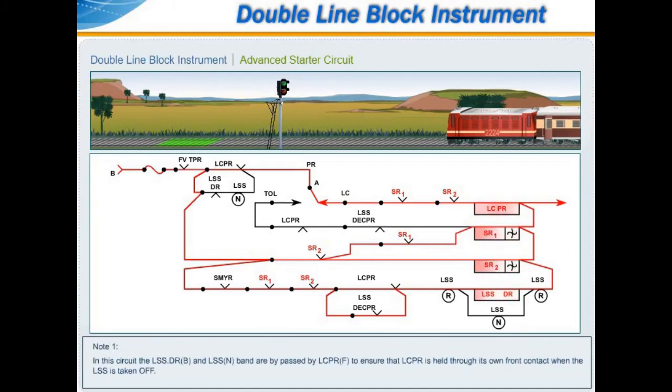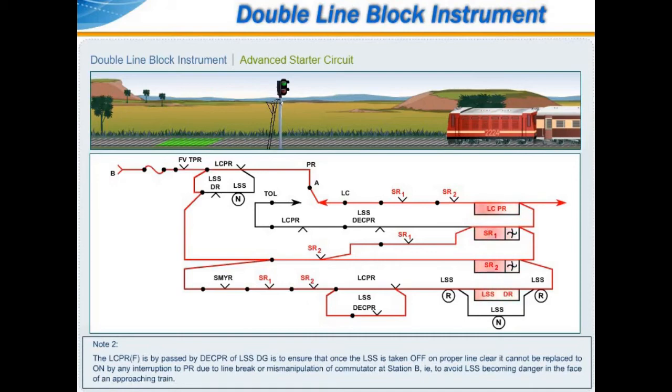Note 1. In this circuit, the LSSDR back contact and LSS normal band are bypassed by the LCPR front contact to ensure that LCPR is held through its own front contact when the LSS is taken off. Note 2. The LCPR front contact is bypassed by the DECPR front contact of LSS. This is to ensure that once the LSS is taken off on proper line clear, it cannot be replaced to on by any interruption to PR due to line break or mismanipulation of the commutator at station B, that is, to avoid LSS becoming a danger in the face of an approaching train.